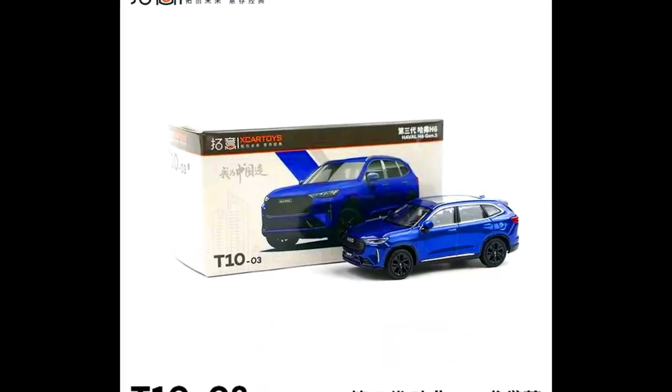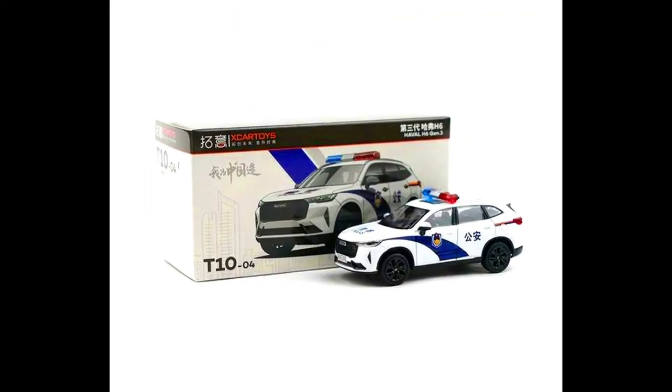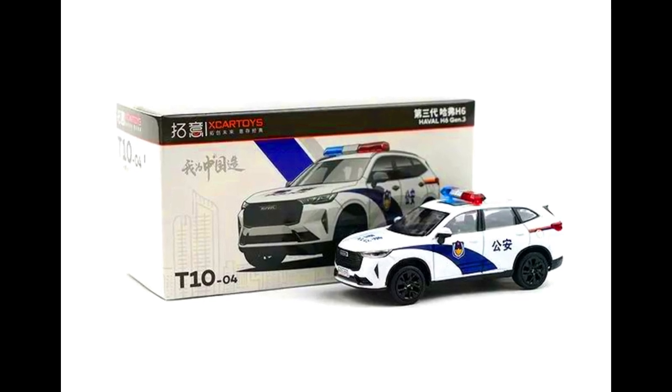A Haval H6 Generation 3. Color of the cars are high grade grey, nebula grey, Hyundai blue, and a police car. Material made from diecast.